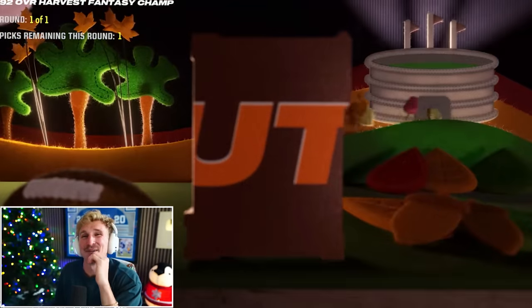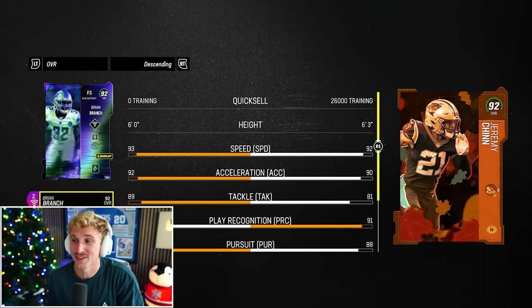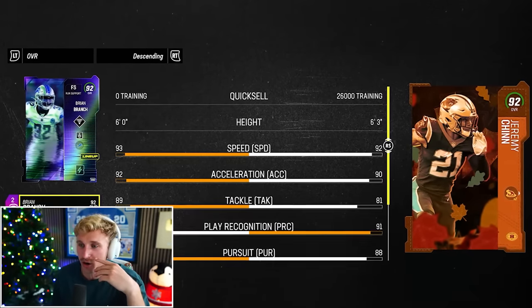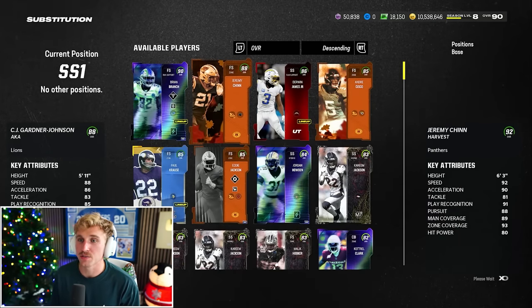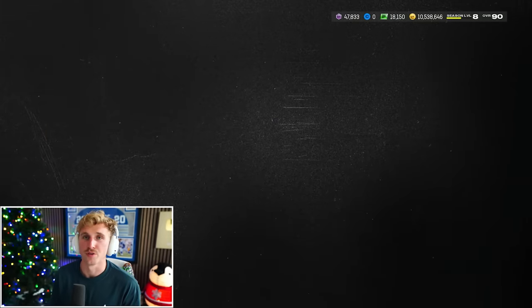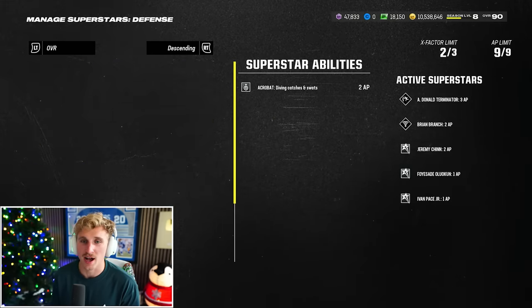The final player is... Honestly, though, getting Jeremy Chin is incredible because we really need a strong safety. Jeremy Chin is 6'3", 92 speed. So we'll let Brian Branch stay at free safety and Chin can come over to strong safety. They're both insane. So strong safety is not CJ Gardner-Johnson. It'll be Jeremy Chin. I'm gonna change his secondary position to strong safety. I'm gonna give him Acrobat. I don't know if I have room for it, but we'll find out. Yeah, I'm gonna take Acrobat off Aqib Talib. We'll put Acrobat on Jeremy Chin.